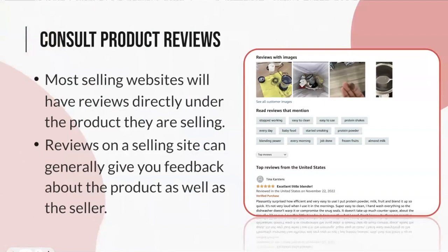And it's great because most selling websites do have review sections, and they are located directly under the product that they are selling. And reviews on any selling site will generally give you feedback about the product and the seller. But something to be cautious about is that sometimes sites will sort the reviews so that they'll only show you the very positive ones. So make sure that you look through many of the reviews, get multiple perspectives. Just because of the way that the site is structured, you may just be shown the 5-star review that one person said, but everybody else may be saying, this is a really bad product, etc. So just make sure you do a deep dive into the product reviews.